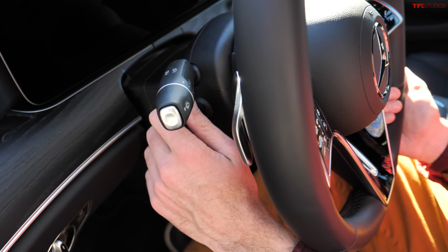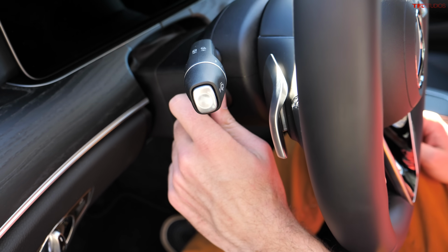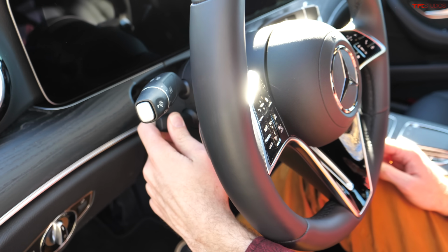Now, the steering wheel itself is also highly adjustable, both up and down. It also telescopes, unlike the old one.